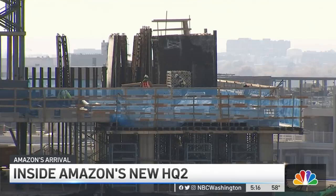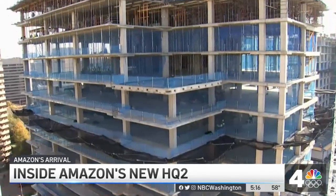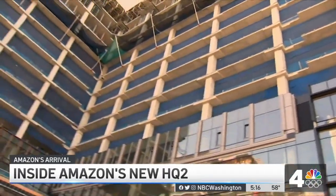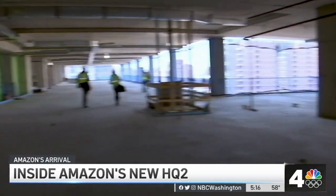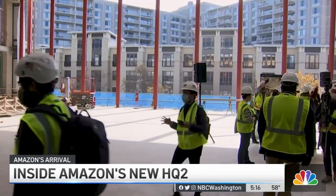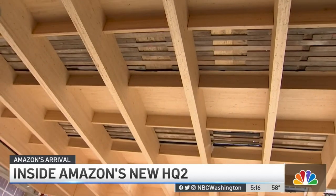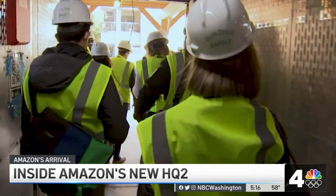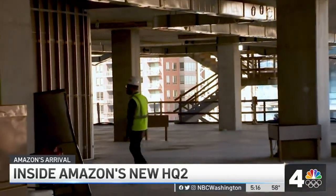Almost 3 years to the day since the project was announced, the first phase of Amazon HQ2 is really taking shape. But now, for the first time, we're heading up and in to see the progress. 15 floors of concrete are finished, and this event space is already showing off an eye-catching wooden ceiling illuminated by natural light. It's virtually unheard of in large commercial buildings like this.